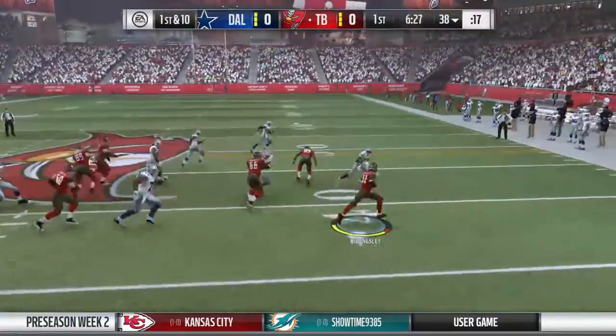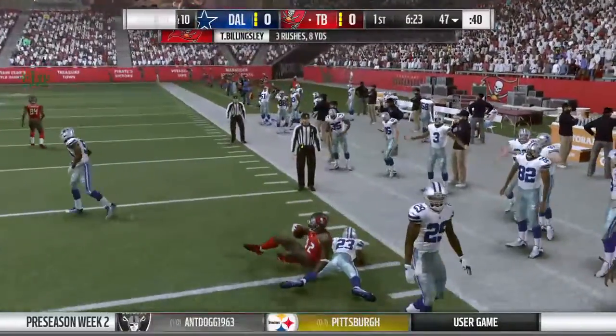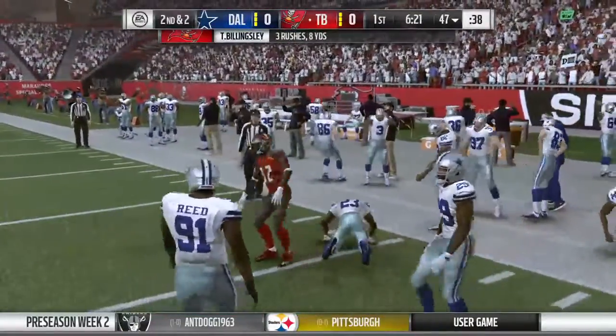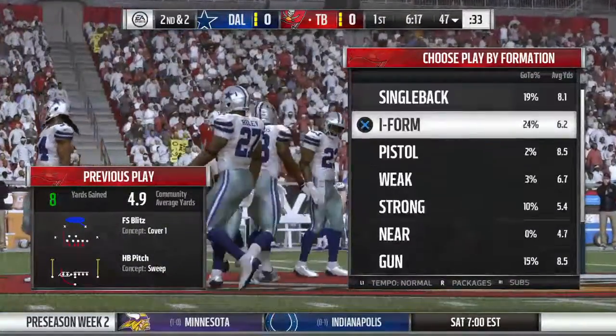Now they'll run it on the toss. And he'll get this up past the 45 to the 47. Just what you want on a first down run. Call it 8 yards, and it's 2nd and 2.